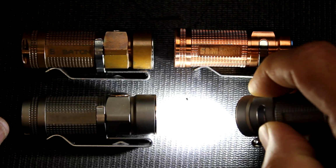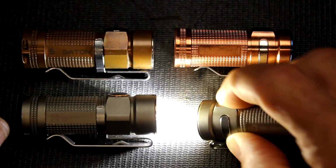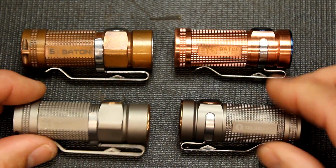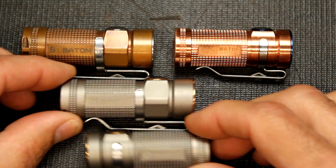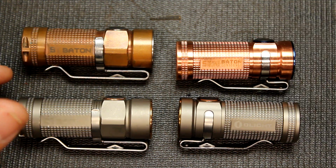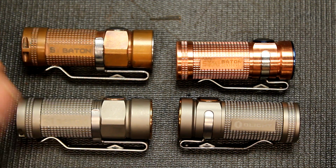And very simple controls. One of the reasons why I like carrying the Olight S series. But the Mini is smaller. And the reason why I have both out is because I just got the Minis yesterday. And this is what my standby has been for a long time.